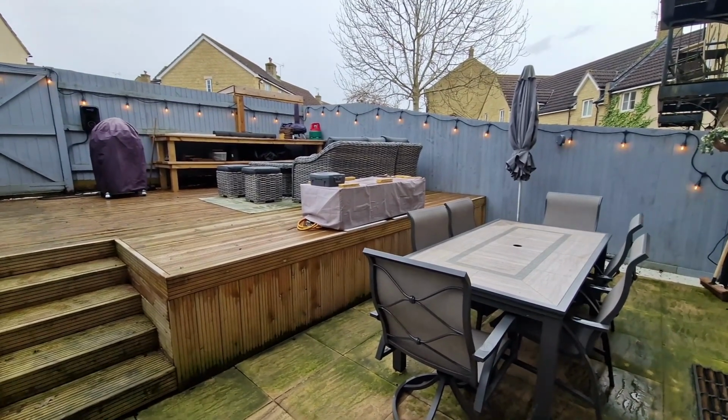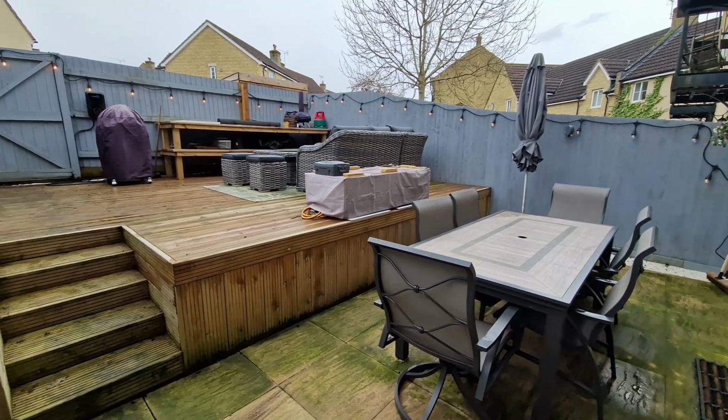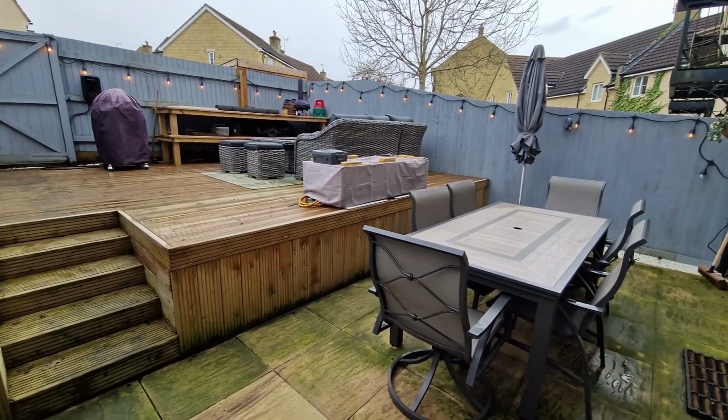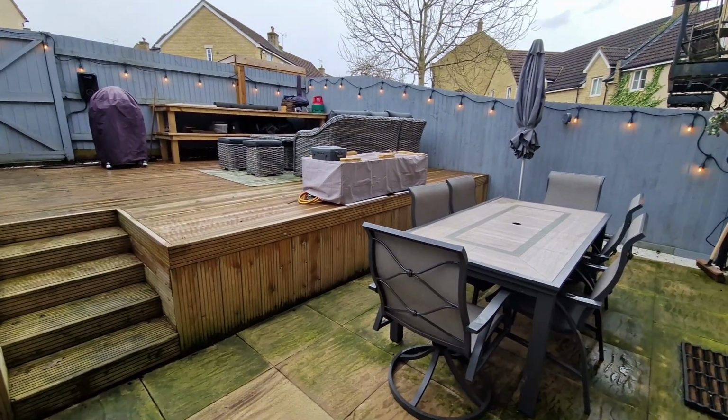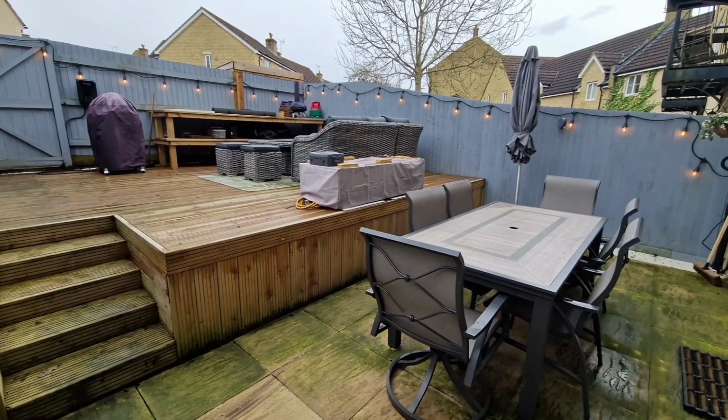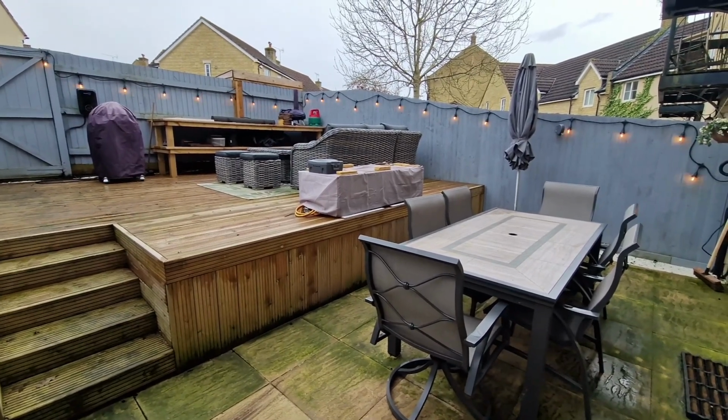If you've got a little dog or two, then take them straight out the back here, straight onto the lakeside walks. You can walk all the way around the development and come back here quite quickly. So do check out our video on the local area at the end of this as well. There'll be an additional video link to watch that.